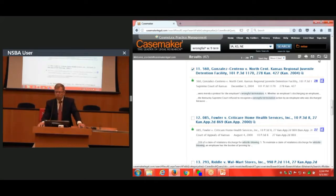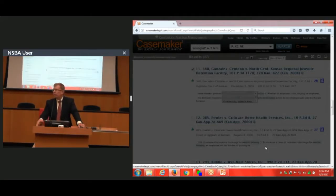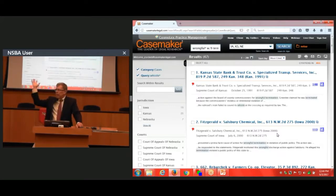When you're all done, you go over here where it says Save to Folder, and you'll see that NEBAR is one of your options. When I click on this, you'll see this little icon open up. I simply say Save, and now all the things that I checked are in that folder. Very simple. Whichever way you prefer, dragging and dropping them or checking them, in they go. Again, what you're getting is a link to the full text of that document.